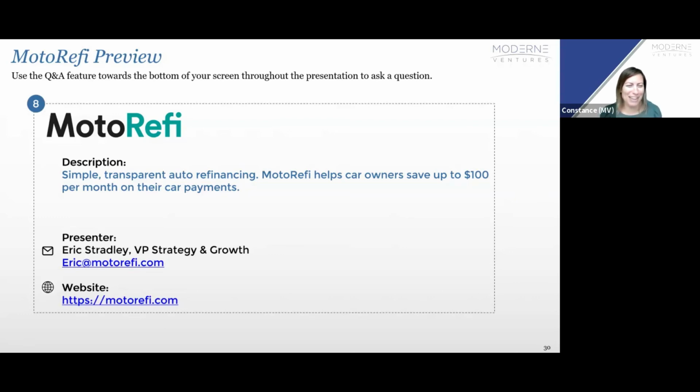So MotoRefi has partnered with credit unions who solved all that many moons ago. They will refinance for you, and MotoRefi has made it completely digital. One other thing that's really important to note: not only are they saving consumers on average about $100 a month, $1,200 a year, but they provide a $200 referral fee for your market affiliate program, or for anyone who's referring customers into the platform. So with that, I'm going to turn it over to Eric to tell you about more details.